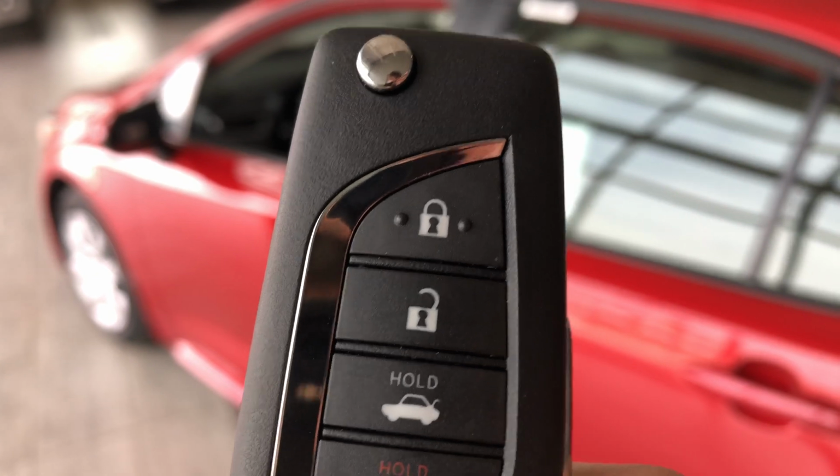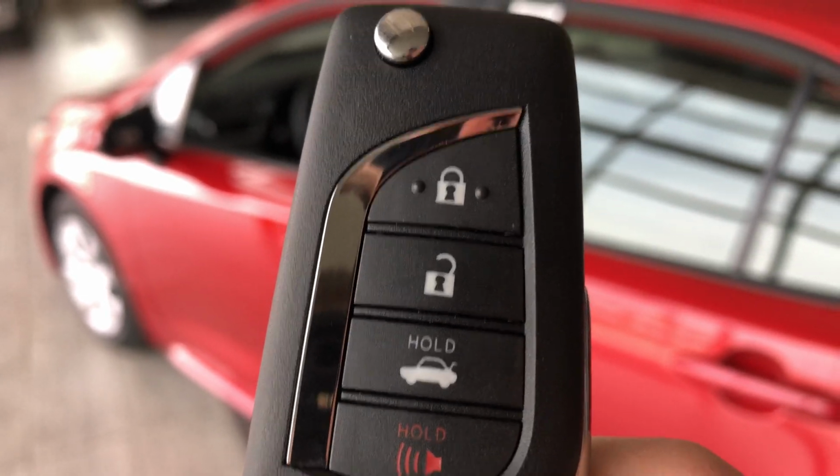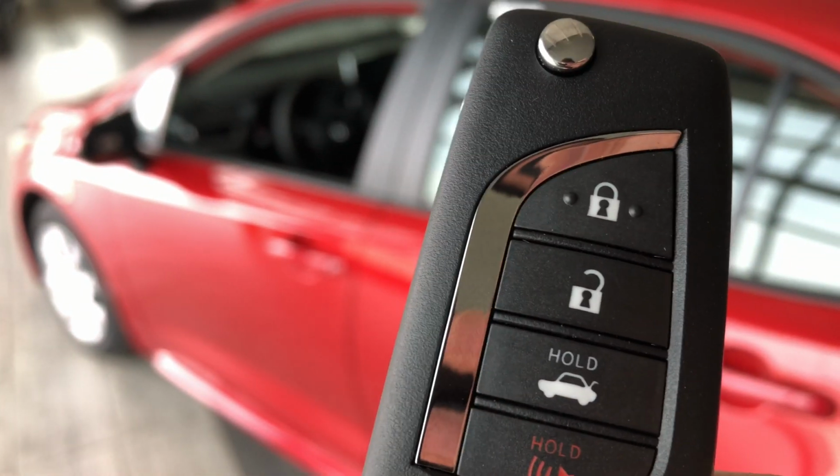Helping us inside is our key fob right here. It's got our lock and unlock buttons, as well as our trunk release button, which we'll get to in just a moment. Press that unlock button once for the driver's side. We're going to take a look in the front first.